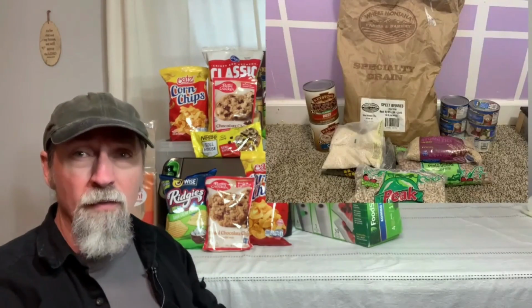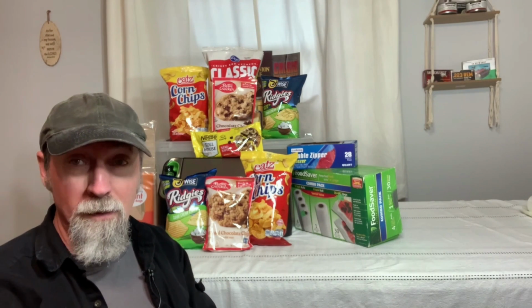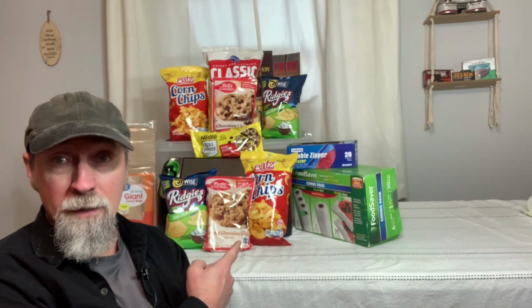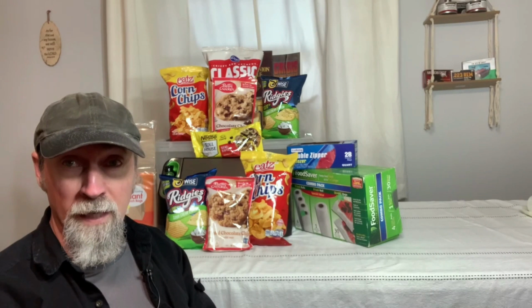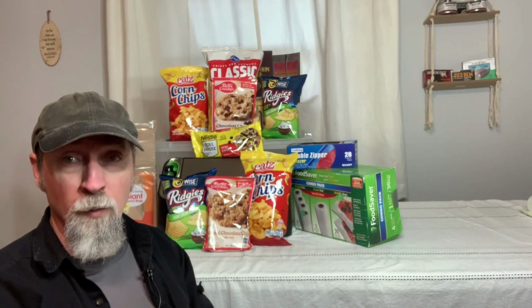Beans, wheat, canned meats. These are all good things to have in a well thought out prepper pantry for long-term food storage for those dreaded SHTF events. But having some snacks or comfort foods on hand, like some of these, is also a very good idea. So that when the time comes, you won't have to do this.